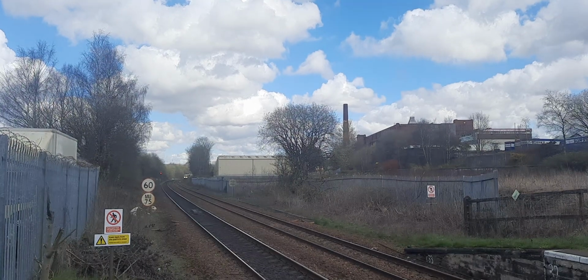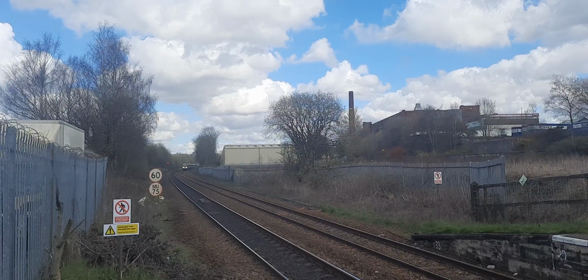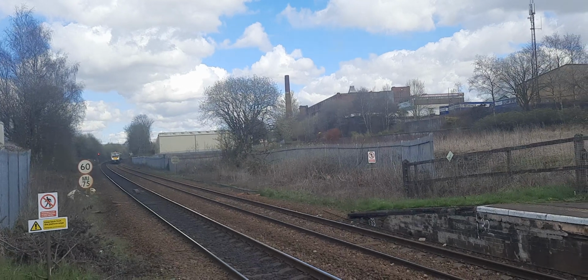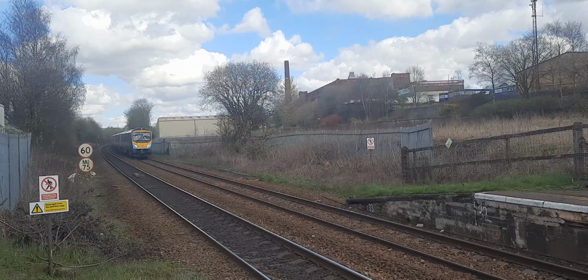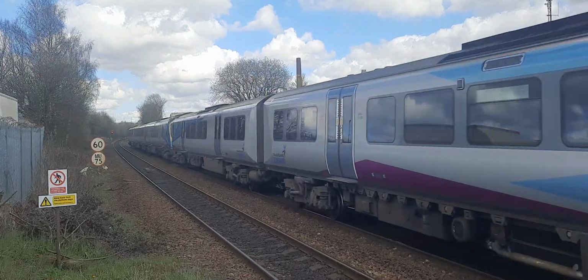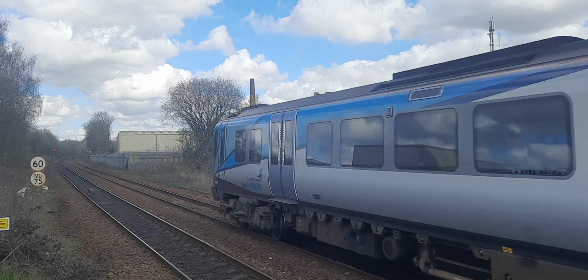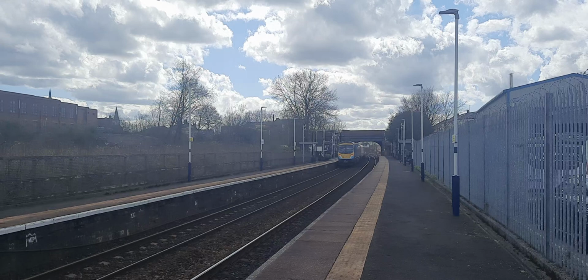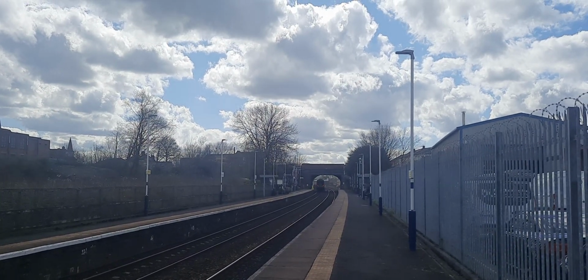Now coming through will be another pairing of 185s running from Saltburn by the Sea, or just Saltburn, to Manchester Airport. One 185 126 and 185 140. Now, if I have been saying Manchester Airport, it is actually Manchester Victoria. I do apologise.